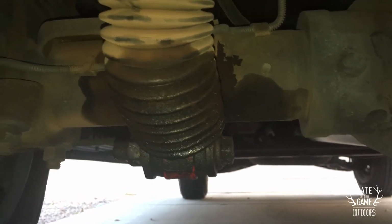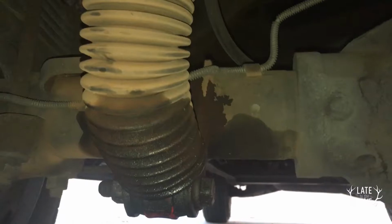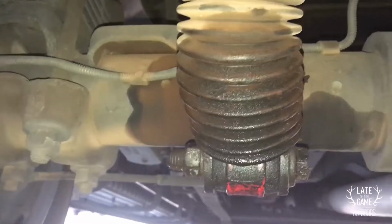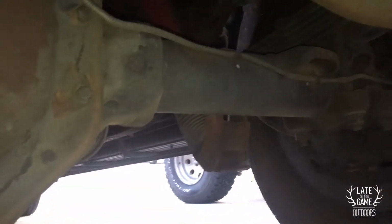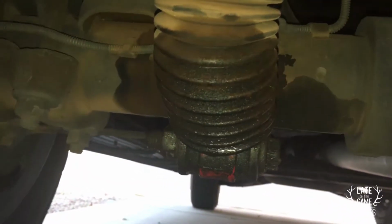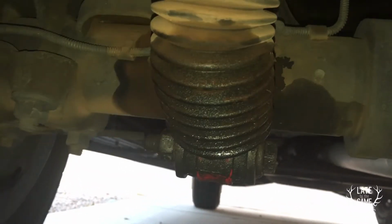There's some differences from different cars, but this basic concept is what you'll find on most cars that you would probably be driving to head out into the woods. So here we go. This is the culprit right here. All of that fluid and staining and shininess is not how it's supposed to be. It's supposed to look like that one over there. So the seals inside this thing broke, let all the fluid out, and so now it doesn't absorb the shock like it's supposed to.